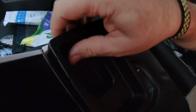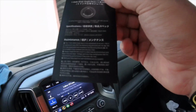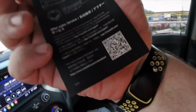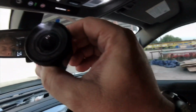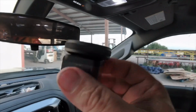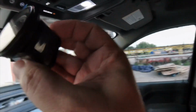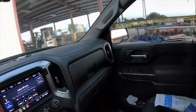No. That's about it. Everything else is in Chinese. Anyways, I'm gonna leave that there, and I'll take a look at the Insta360 1-inch Leica lens. This is gonna go inside the camera now, so I'll be able to test it out, see if it works. How well is it gonna work? So we'll be right back.